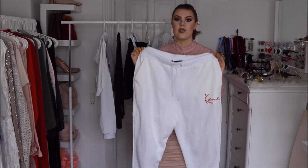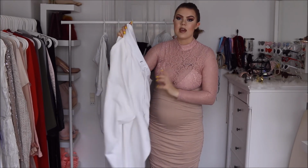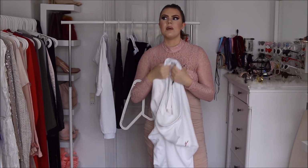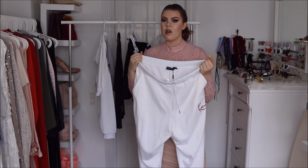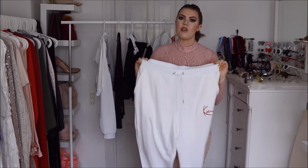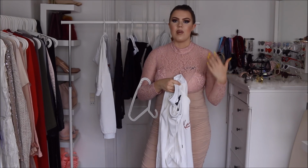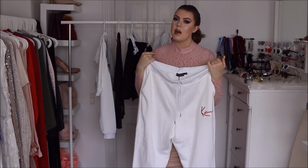But I do think the joggers are cute. I like that they are high-waisted. I like that they do have a drawstring, and I like that they do have pockets. The only other con with these joggers would be that they are kind of see-through. Even though the material is rather thick, I find that it is kind of see-through. I tried these ones on the other day with black underwear, and it was just really obvious. So I'm not a big fan of that, because with joggers I just like to be able to just throw them on over anything without having to wear, you know, shapewear or thongs or whatever. So that definitely ranks these pants a bit lower.